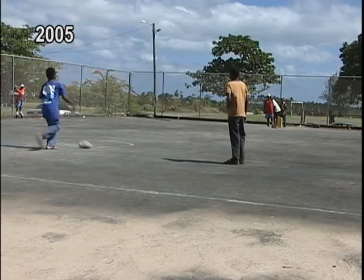Cricket definitely is a very Choiseul sport. From the time I know Choiseul, I've been playing a lot of cricket. But recently, we dropped. We're just trying to pick it up now.